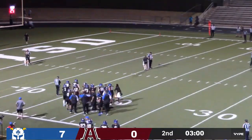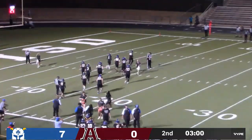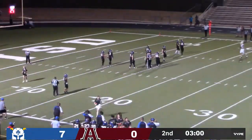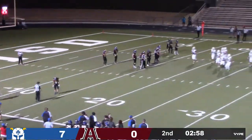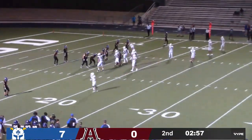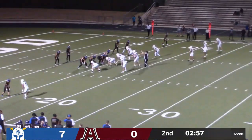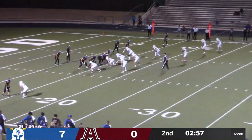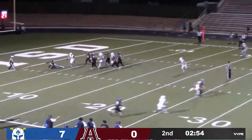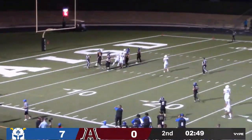But there's 2:57 left in the second quarter. Trojans up 7-0 in what has crazily been a defensive battle thus far. All right. Here are the Trojans. Gerlach's going to stay in at quarterback. Gephardt's going to stay in at running back, QB2, whatever you want to call it. But it's 2nd and 3 for Anderson. Here's Gerlach.